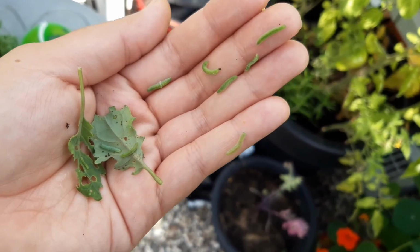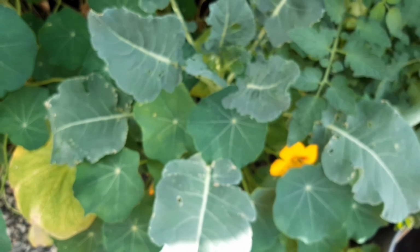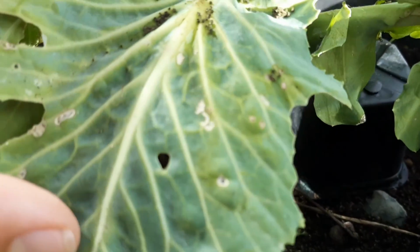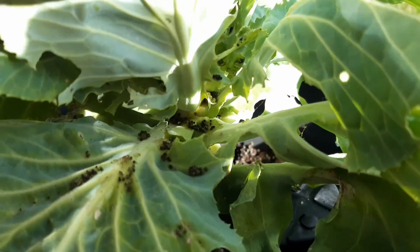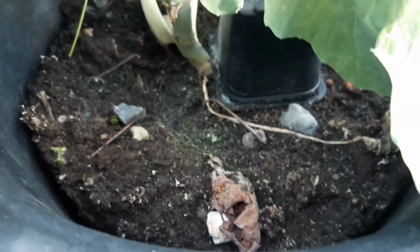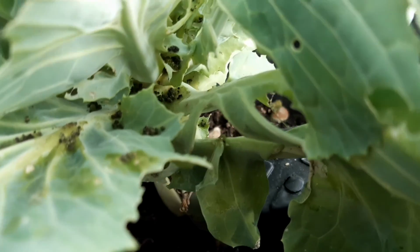Well, this is just going to be my morning. I picked off like 10 from this one little tiny broccoli, and I have a lot that I need to patrol. There is a monster caterpillar in here somewhere, and I'm going to find it. Look at all of this poop. But yeah, so this was just growing in a pot that was too small for it. Its growth was stunted, but now this is an accidental caterpillar farm.